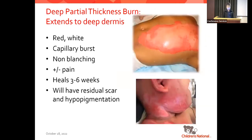A deeper partial thickness burn extends to the dermis and may look different. There's some characteristics that we notice. It may look more red, may be more beefy red or purple, hyperemic. It can be non-blanching. We can see capillary bursts or like little petechia, something that has more of a marbled appearance. These, there's plus or minus pain. I feel like they're always painful. They typically take longer to heal, 3 to 6 weeks, and some may leave scars.